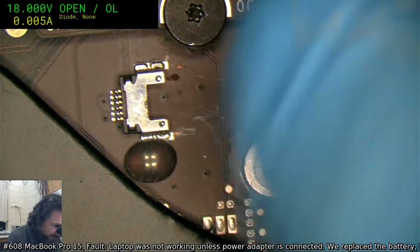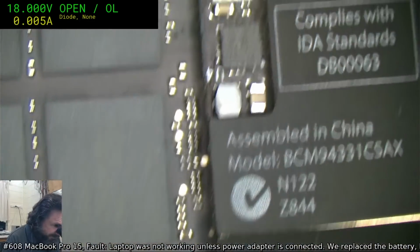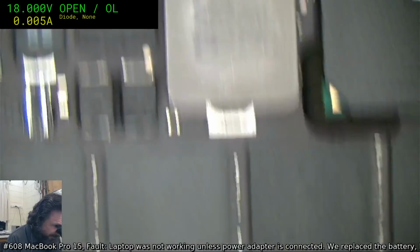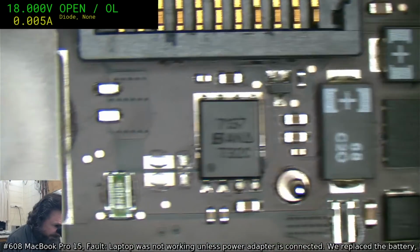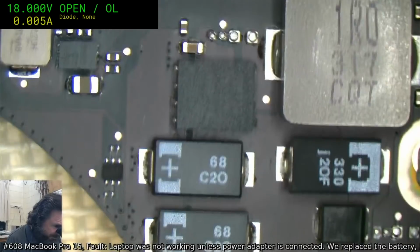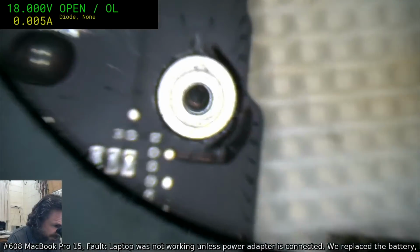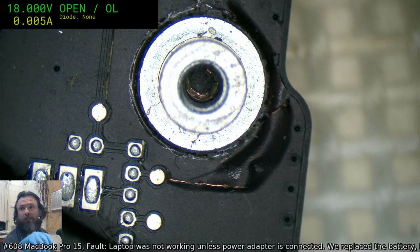I mean, I'd like to blame this, but I don't know if I can. The only other option I can think of is maybe they're misinterpreting the U8900 failure as the issue, the charge battery issue. But yeah, for as ugly as that damage is, I don't think there are any traces under there. We'll get another board and we'll scrape that back and have a look.